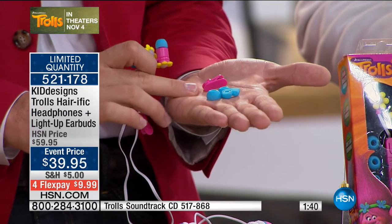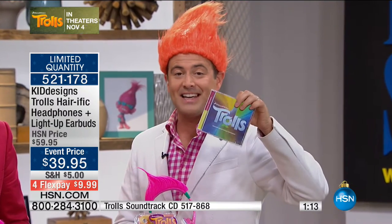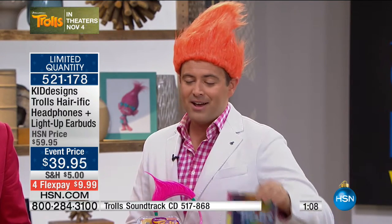And I've seen a lot of very high-end headphones that cost a lot of money that don't even have those options. Well, it's nice and it's good quality. That's the point. It's inexpensive, but it's still great quality. So basically, with the headphones, these are on-ear. They come with the light-up earbuds. They have that comfortable fit. You have the high-quality audio, the character graphics with the stylish ear cups and the eye-catching troll design that we love. They are telling me if you want the Trolls CD, the final 300 of those are going now before they are completely sold out.